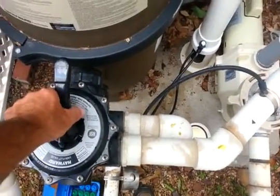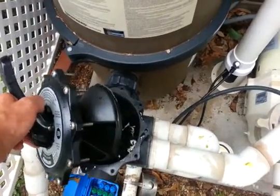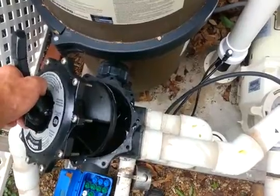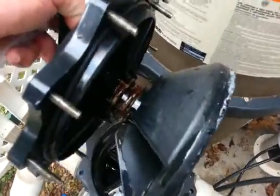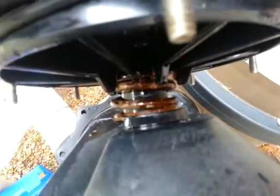But what happened was, that was 2 days ago. Yesterday he called and said that the pool was losing a lot of water again. So I came back out here today, and I don't know if you can see this very well, but that spring already is extremely corroded, and it's been less than 48 hours.